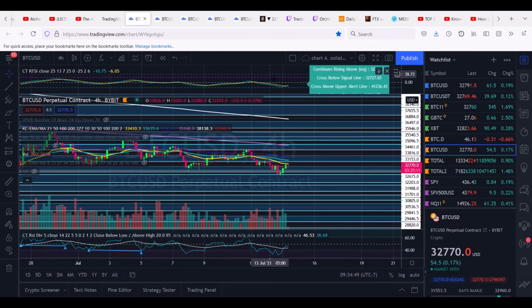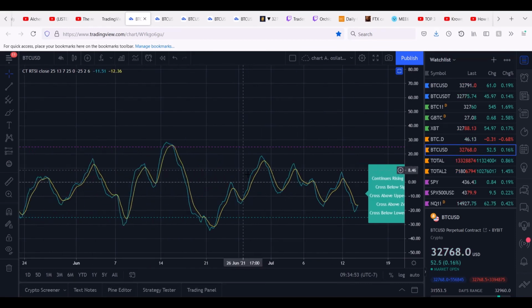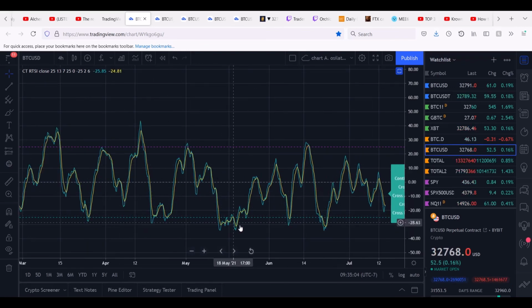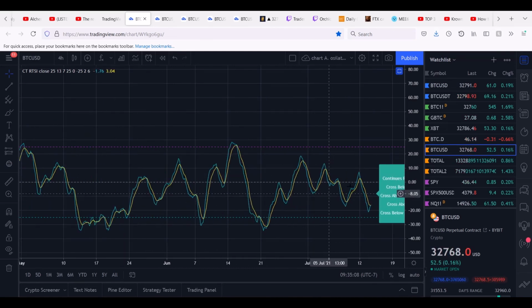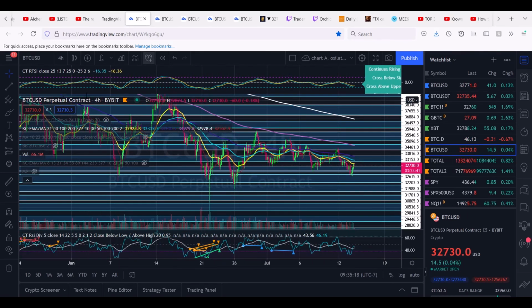No divergences. It's curling up, fair enough, but it's just kind of stutter stepping downwards. So this is not what I'm looking for. I'm looking to see something like it goes down, it turns, and then it kind of shifts, because we can see it's literally on a downtrend right now. None of this is giving me the curved bottoming action that I'm looking for. So yeah, we'll just have to wait and see at this point.